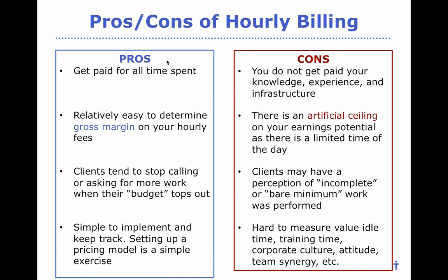He didn't give us advice. He did the bare minimum. It took forever to get a hold of him. He charged me for every little thing that he did. He charged me for every minute. So that's the perception the client can have, that you're a hired worker, not an advisor, not a trusted advisor.